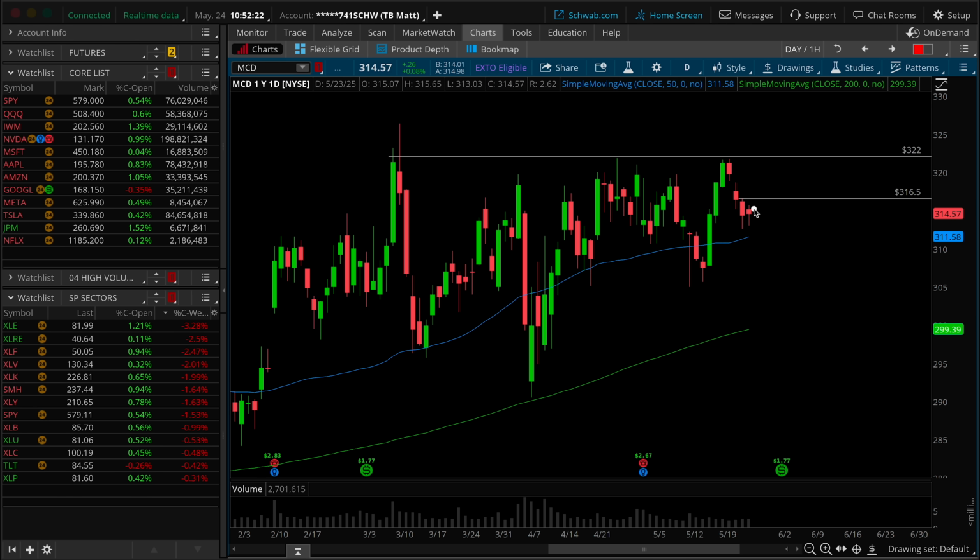Not interested. Ideally, you could say risk-reward to get here, and then ballooning runners into blue sky territories. That's the early entry. The more confirmation entry is the higher low above 322. That's Mickey D's. Again, grab yourself a McDouble.